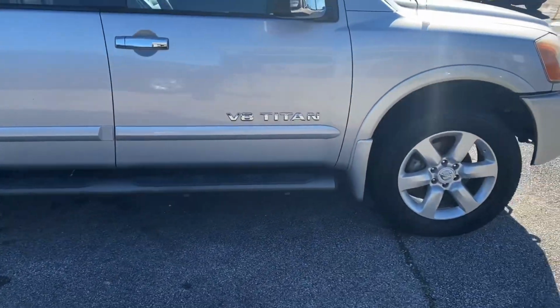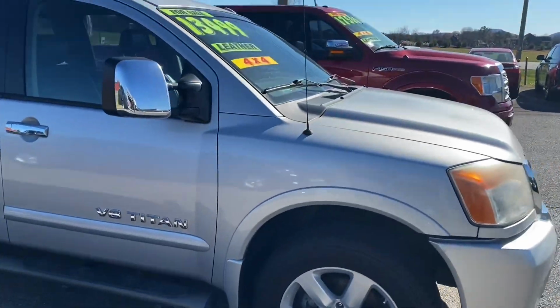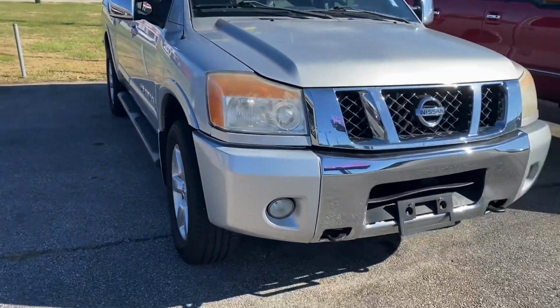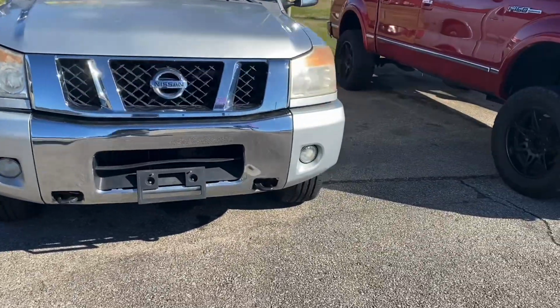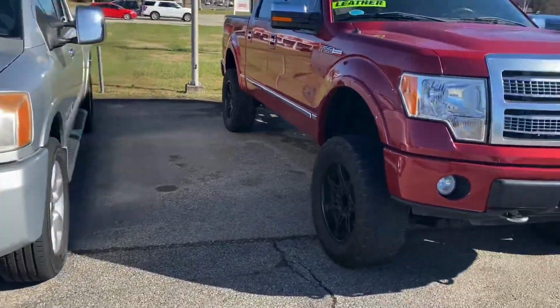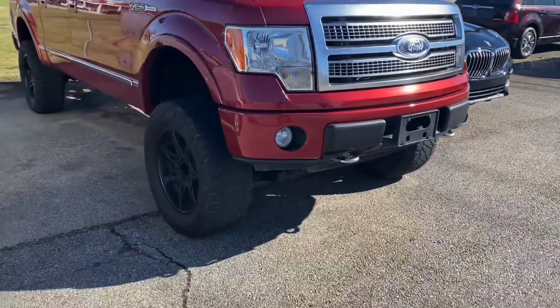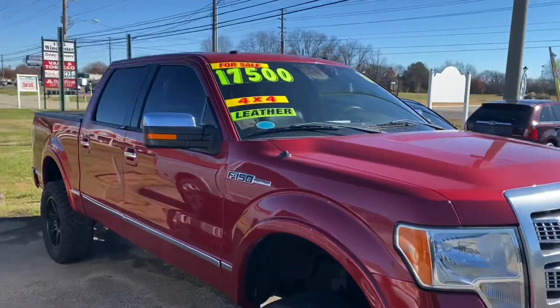Got a 2008 Nissan Titan. 4x4. Has leather. Very nice. Very, very nice. 2010 F-150 lifted. 17.5.